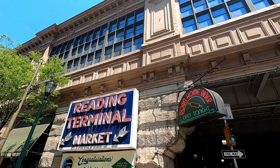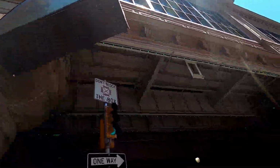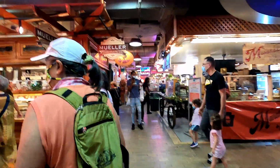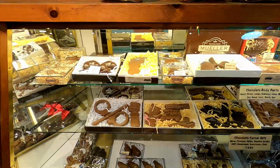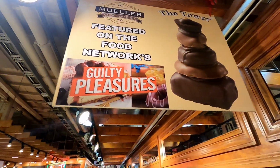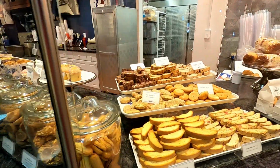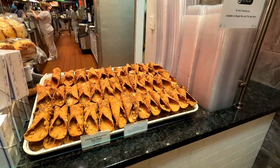Now arriving at Reading Terminal, allegedly the #1 market in America. Let's find out why. Making our way into Reading Terminal Market. So much to see inside the market. You have custom chocolates, delicious looking chocolates, depending upon your occupation. You can get occupational based chocolates from this Mueller Chocolate Company. Looks fantastic. So much to see as I was walking through there, enjoying all of the fantastic sights. It was quite crowded, so we had to make our way very carefully, squeezing past different groups of people.